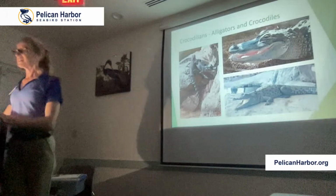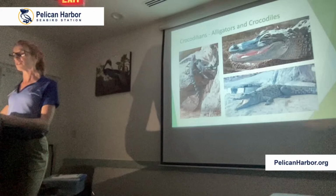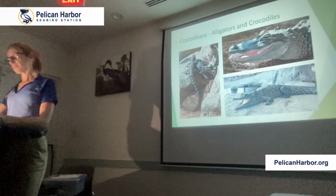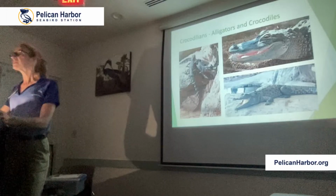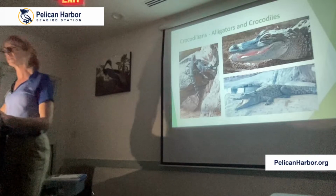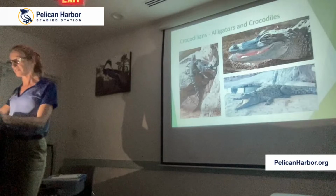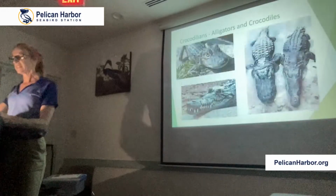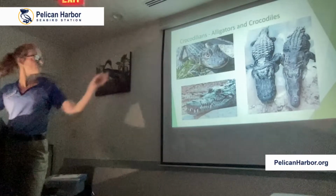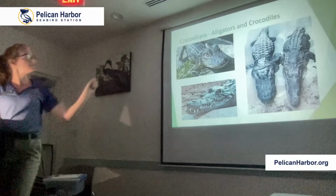Crocodilians. Scary to some, perhaps. I think they're wonderful as long as you know how to treat them. They are very snappy. They are the apex predators of the reptile world. Of course, in Florida, we're lucky to have 2 species. We have American alligators and American crocodiles, the only place in the world where you get both of them living in close proximity. I'm sure most of you in this room can tell me the obvious difference between the two. It is the snout shape. Alligators have a U-shaped snout, that's top and left. Crocodiles have the V-shaped snout, that's bottom and on the right.